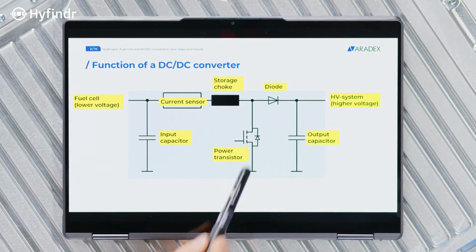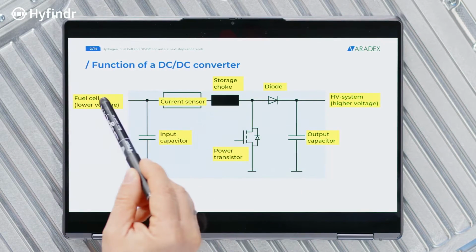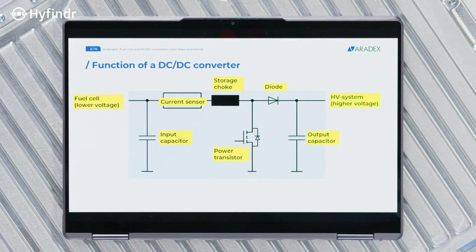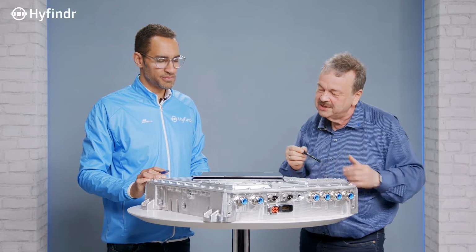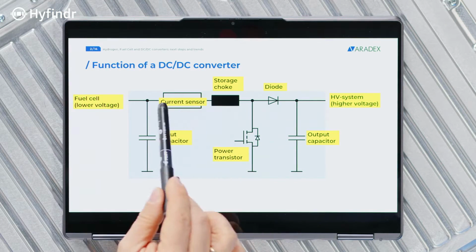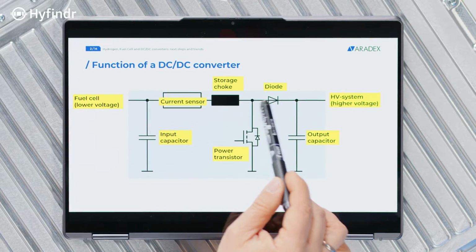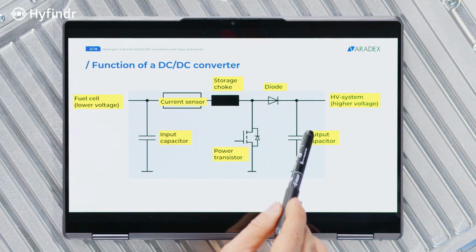When this transistor switches on, it makes a short circuit, but not really a short circuit because the inductivity is here. Then we have an increasing current from this capacitor through this choke to zero. And when the current is high enough, we switch the transistor off, but the current wants to keep its flow. That's what we call the law of Mr. Lenz, a physicist many years ago. But the transistor blocks, so the current must take the way through this diode into this capacitor.